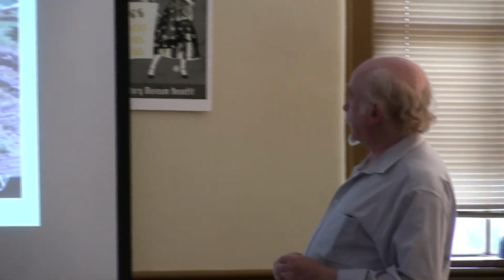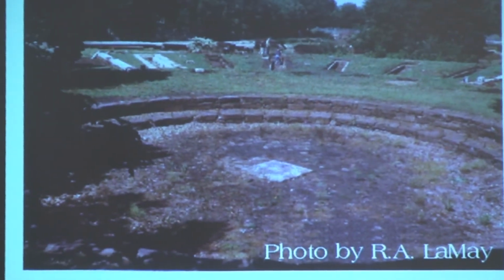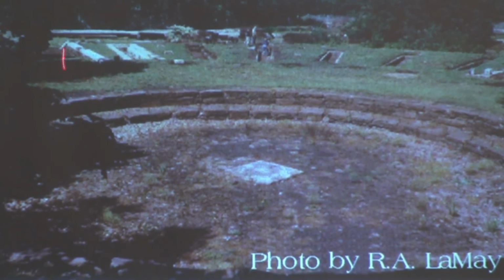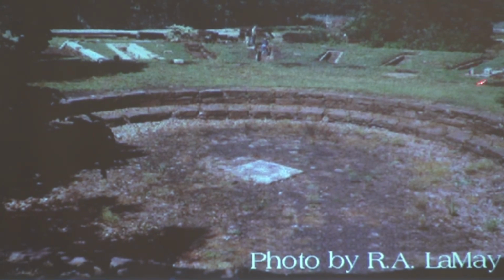So here's what we found when we cut the brush at the site of the turntable in the roundhouse. There's the turntable pit, no bridge. There are the maintenance pits within the roundhouse, and there's part of the foundation wall. So that's what we started with.